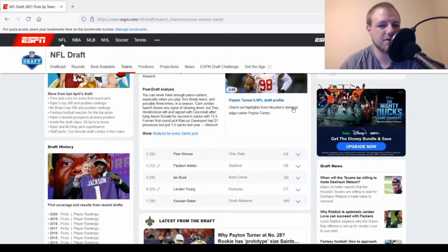Then in the second round, they went with Pete Warner out of Ohio State. Don't think Pete Warner is a bad player by any means, but probably like a third-round pick, maybe a fourth-round pick. So a little bit of a reach here. Fills kind of a position of need, looking at Demario Davis getting a little bit older. They did draft Zach Bond last year as well, so Pete Warner, Zach Bond, hopefully they're the future at linebacker for the New Orleans Saints. It's just a C grade for me overall, though.